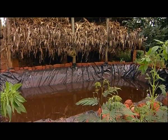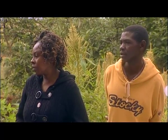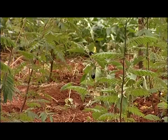For now, I'm using it for the cows and some for domestic use. But in future, I'm planning to use it for irrigation. I see you've already started irrigating the brinjals. And they are doing good. Yes.